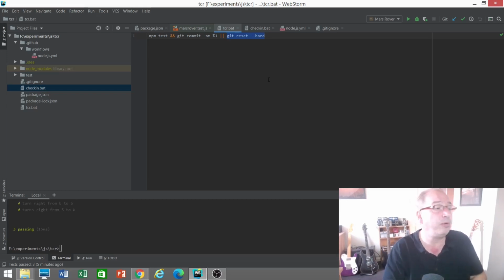Some people are incorporating this also into their workflow. So it's kind of test-driven development on steroids. It's clean check-in with consequences if it's not clean, that you lose your changes.